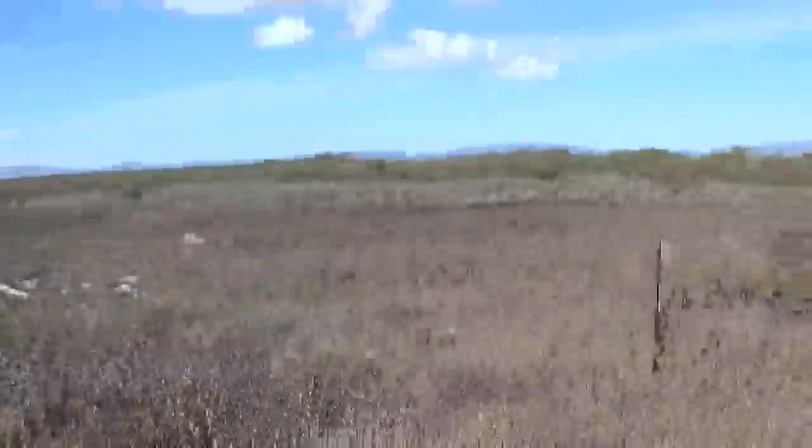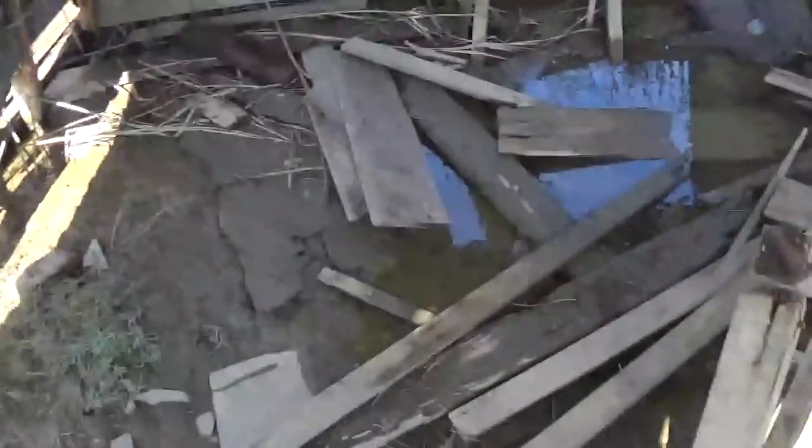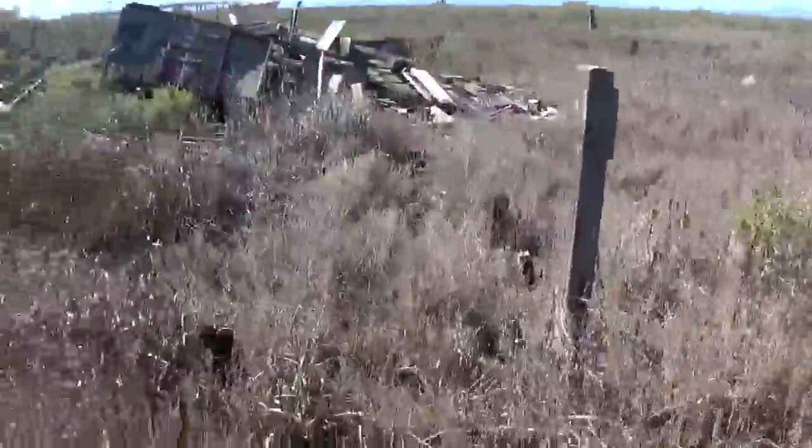This looks like a row of little houses. Ooh. Okay. A little muddy in here, folks. Might have been a house, might have been a boat. Ain't much of either anymore. Round nails. And plastic roof. Okay. Might have been a boat with a plastic roof. Looked like a lot of marshes that just filled in.